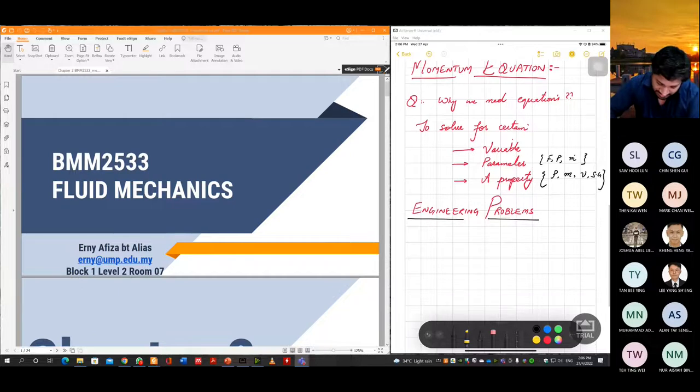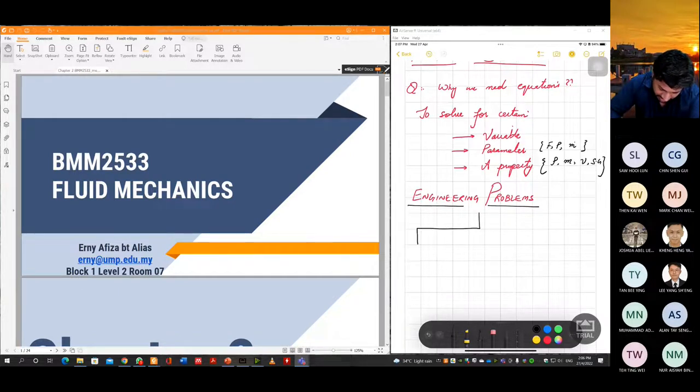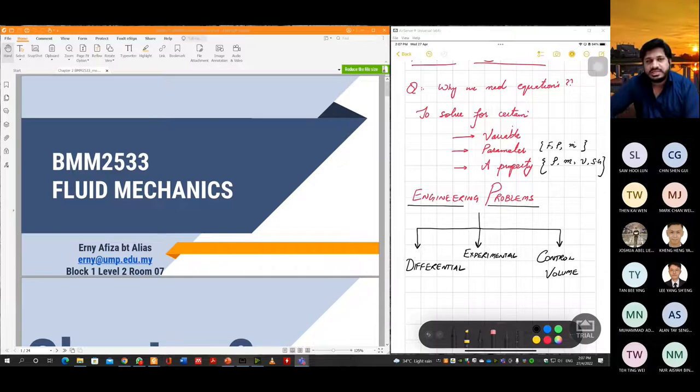So in order to solve engineering problems in fluid mechanics, we have got three systems. System number one is differential. System number two is experimental. And system number three is control volume. These are the three things by which we can solve engineering problems to determine these parameters.